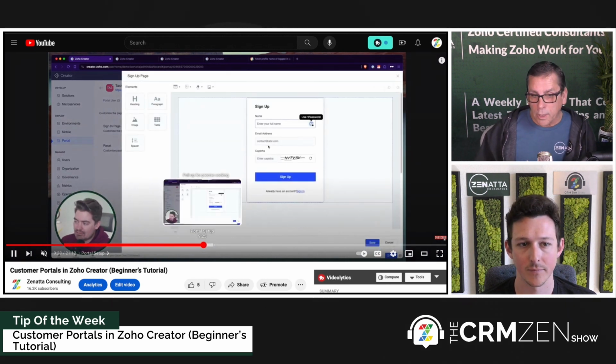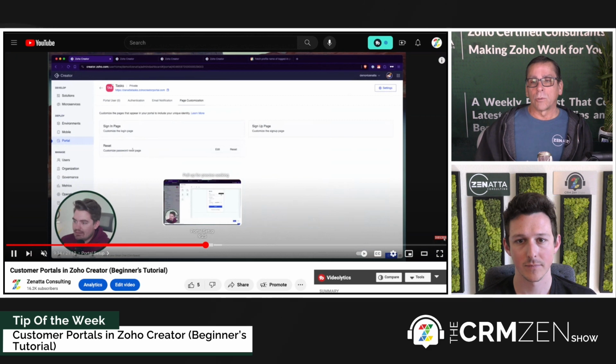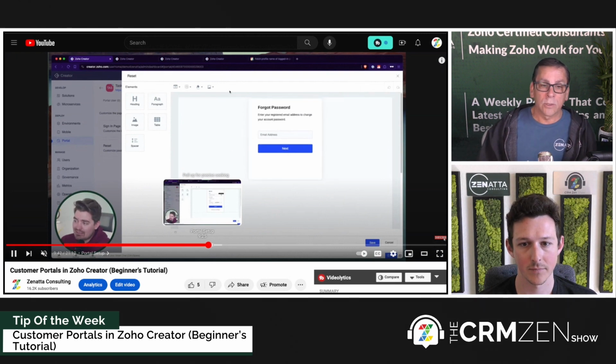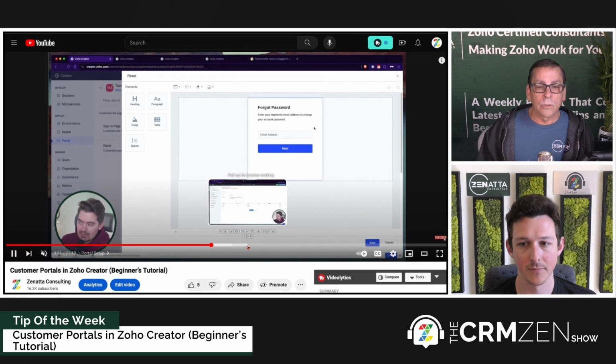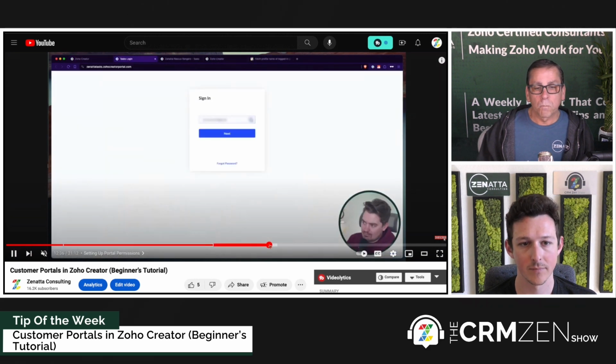What a lot of people don't realize also with Creator is that there's your basic Creator setup, and every Creator app will look exactly the same. But you can do HTML, and you can do CSS, and you can do some very, very nice things to make it not look like Zoho Creator in a lot of ways, and really, truly customize it. So nice job, Josh, in setting this up. Anything to add to that, buddy?